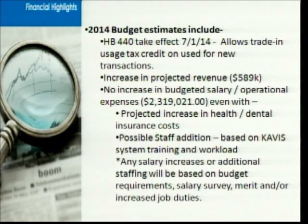Yeah, one of the main sources of revenue is our usage tax collection, and that happens when a vehicle changes hands, whether it's a private deal or with a dealership or a brand new car. House Bill 440 was passed by the state legislature, which goes into effect July 1st, 2014, and that allows trade-in usage credit for a new vehicle. Currently, if you went to a dealership and wanted to buy a new $20,000 car and you had a $10,000 car that you wanted to trade in, the usage tax would be based on the price you paid for the new car, it doesn't matter what the trade-in value was.